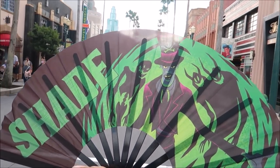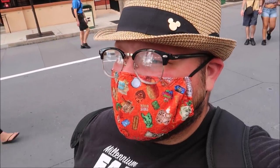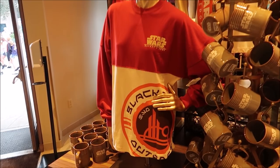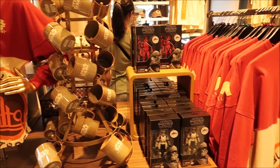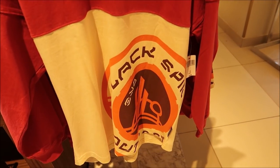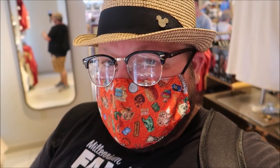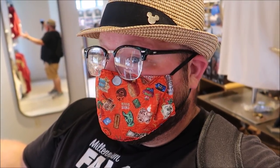Look at that. Now I think I'm gonna head into Keystone Clothiers. They have some amazing Black Spire Outpost spirit jerseys and regular t-shirts. These are awesome. I'm really stoked. I love these coasters. Oh, I like it a lot. They actually have a lot of new stuff, including a bunch of Mandalorian stuff for Mandalorian Mondays. But I don't know when the 30% off expires for the annual pass holder. So should I buy this stuff now? But then there's something I wanted to buy here in general. Oh, I don't know what to do. I'm like brain overload right now, actually.